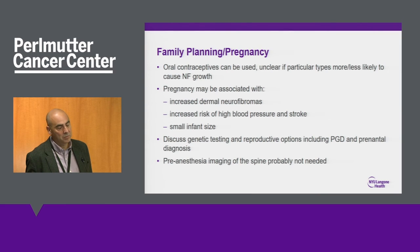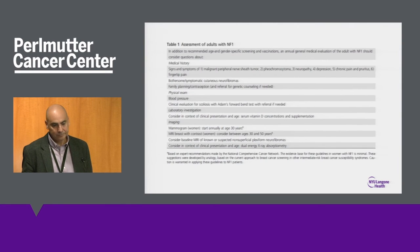And really what that boils down to is the implant form, like Norplant. Implantable contraceptives are typically very high progesterone levels. We try to avoid those. And then again, this paper ends with another summary table of all the things that should be done on a regular basis. So with that, I will end, and we can take questions at the end during the final period.